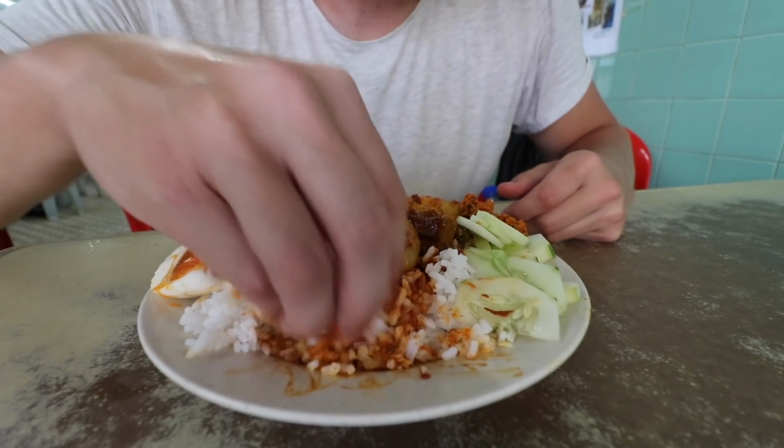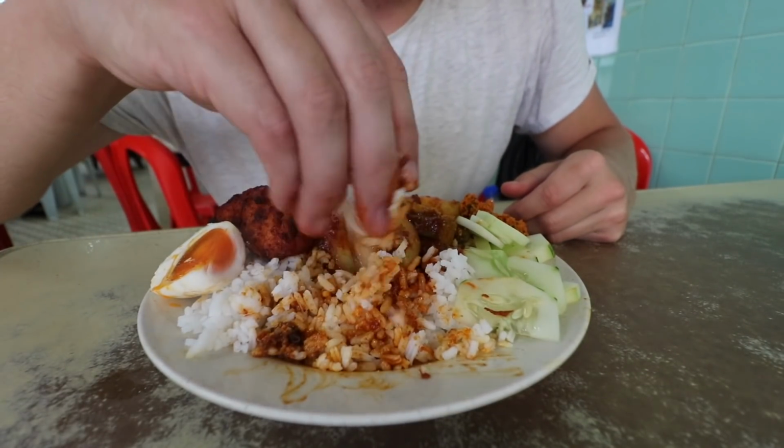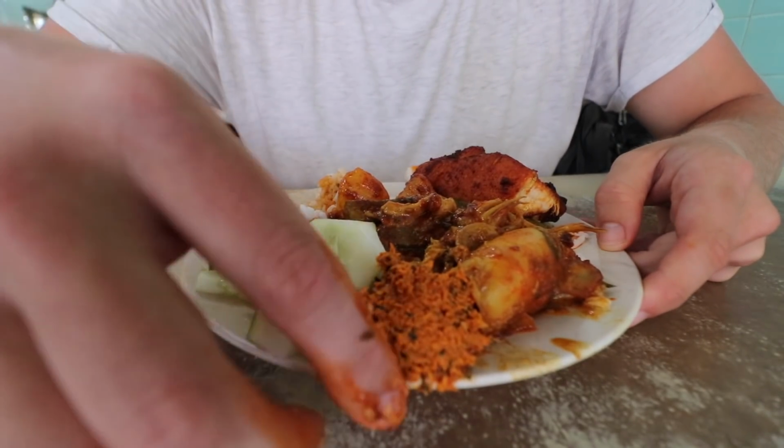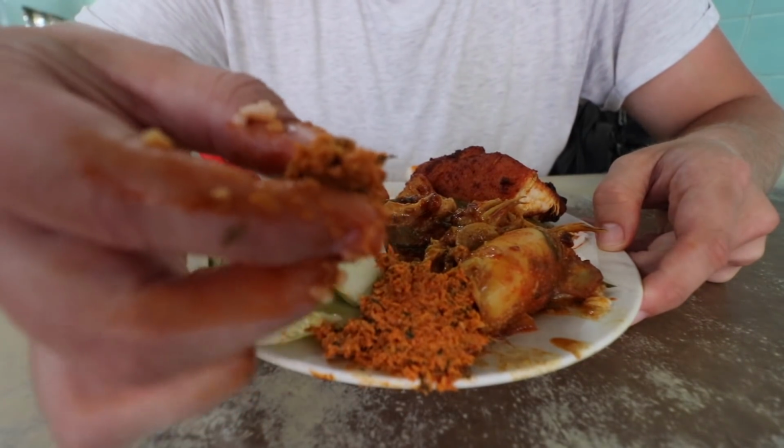This rice feels nice and fluffy. Look at that. Has some good fried chicken, nice and crunchy, spice packed, not dried out. I didn't get enough of this ganja sambal though, so I really want to go in and get a lot this time.